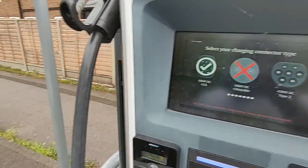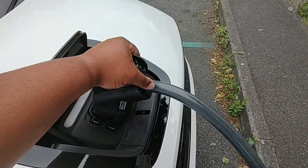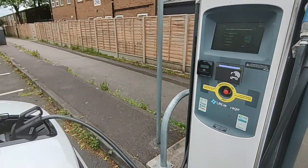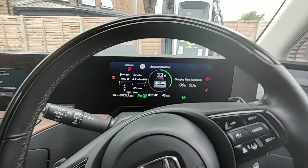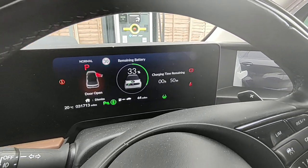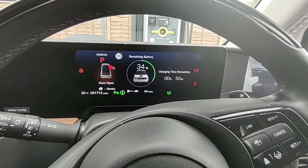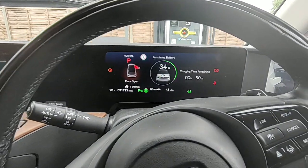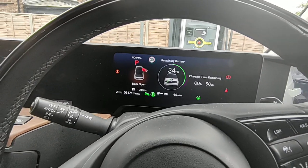Okay, that's not the one I need. Right. 50 kilowatt is working. I guess I'm going to just take this now. Plug this in here. And hopefully my car just starts charging like that. Right, yeah. From Milton Keynes to Nottingham Hucknall, it was 87 miles and I had 33%, which is not too bad. I think I had 34%, but I'd obviously tried to check some of those two flipping chargers that weren't even working. So yeah, we're out here now at 34%, 50 minutes to get to 100% apparently.